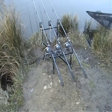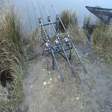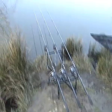Come on, rods. Third time lucky. Come on.